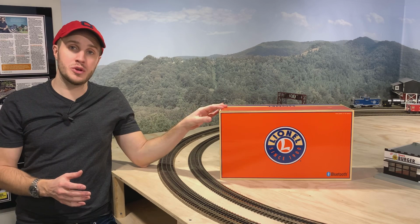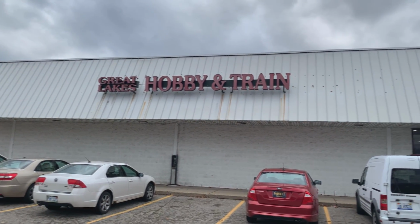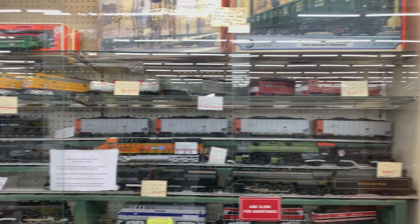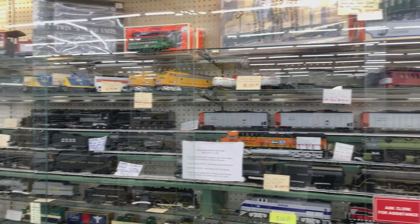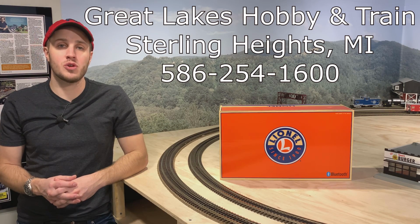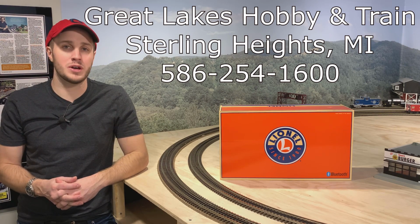I pre-ordered this locomotive from Great Lakes Hobby and Train in Sterling Heights, Michigan, which is about a 30-minute drive north of Detroit. I even tricked Shelby into going with me. Great Lakes Hobby has a nice selection of Lionel engines and rolling stock, along with Atlas Track. They also carry a large selection of model kits, paints, scenery items, and other hobby items, so check out Great Lakes Hobby and Train if you're ever in the Metro Detroit area.